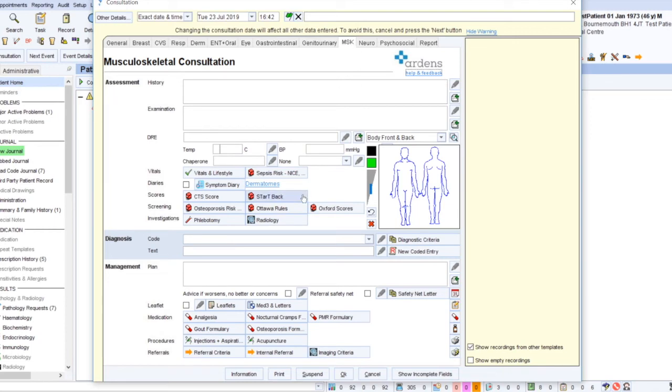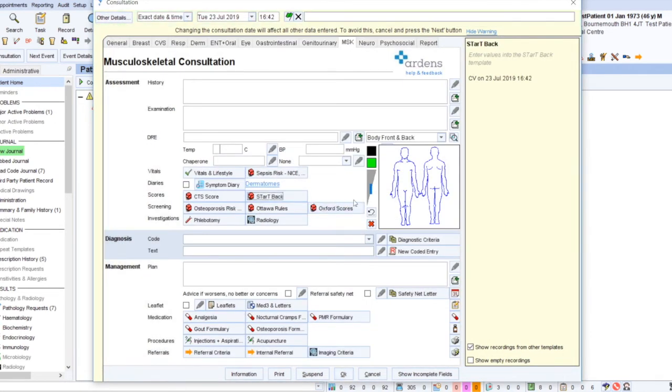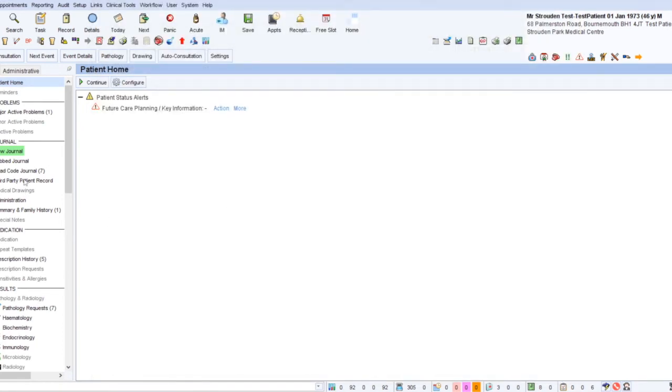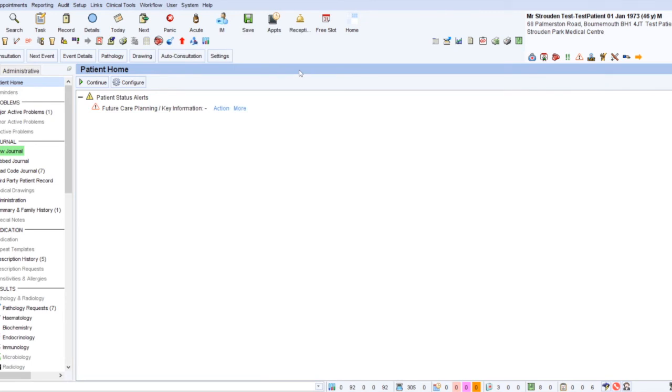On Ardens, there is a STarT Back scoring tool that is available to use, which is helpful. We are talking to Ardens and hoping to get a box in around here or somewhere that is a link to our dashboard as well to make it accessible. Obviously you will be able to download the template, and you can put it in your tree over here, or into your A to Zs or your favorites as you like. Everyone seems to have different preferences from that point of view.